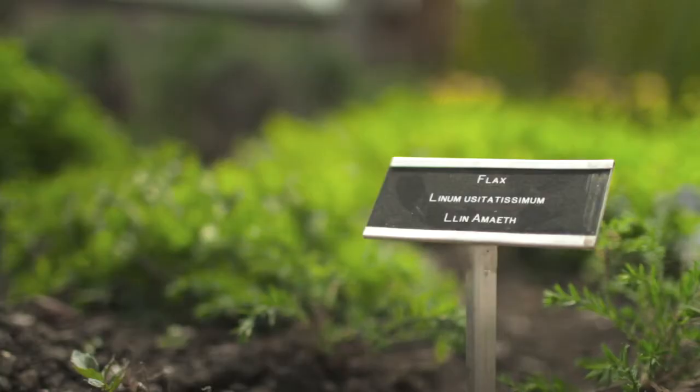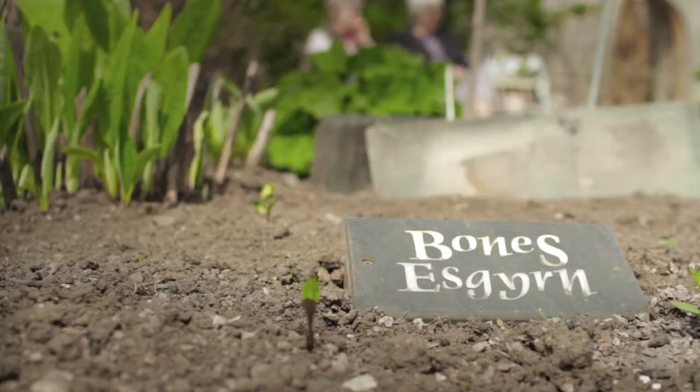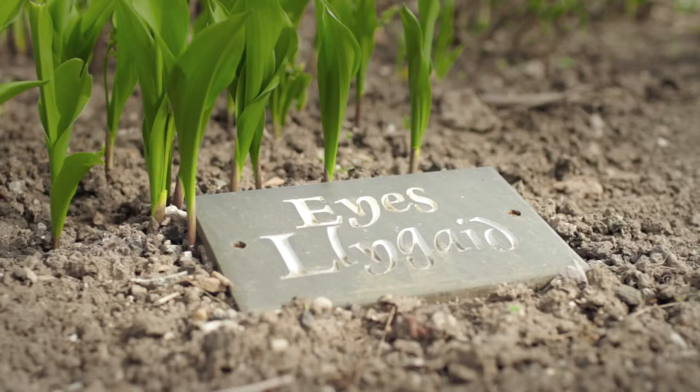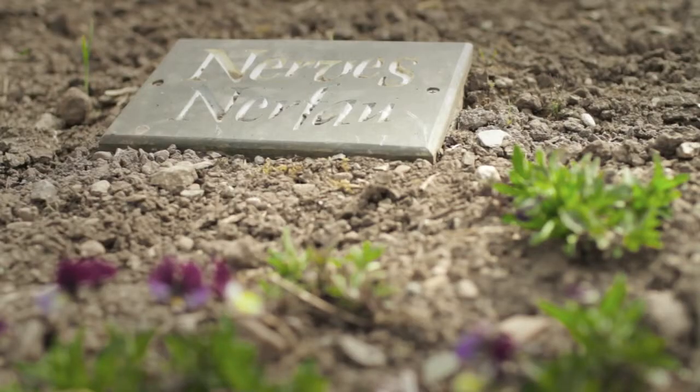The Physic Garden is laid out in beds which are for the different parts of the body, the liver, the stomach, the head, the eyes, and so on, so that the plants in those beds would be used for those parts of the body.